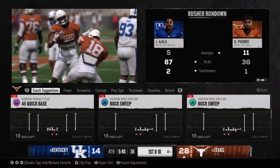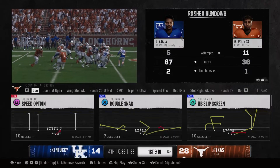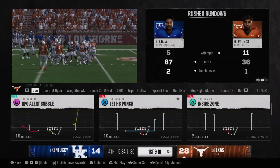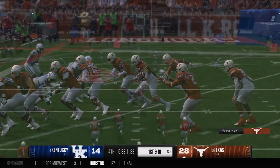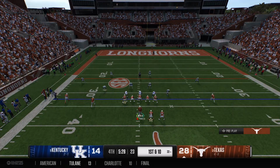I can really appreciate this offensive coordinator not trying to just do something crazy. You're less than a foot away from the first down line. Just punch it in and pick up a first down. That's what they call here, and it works out perfectly. The Longhorns have 1st and 10 here.